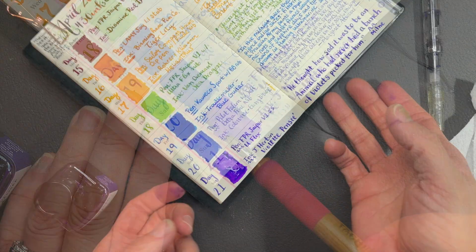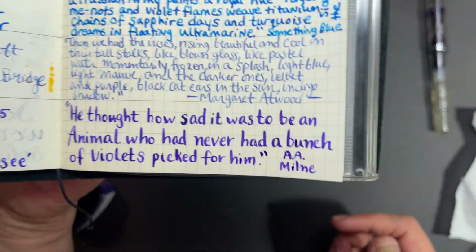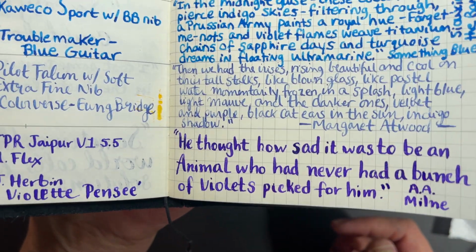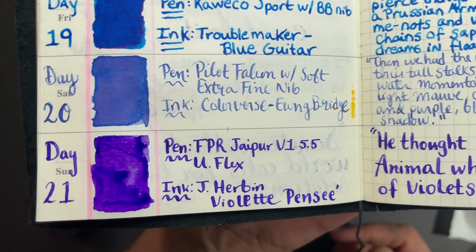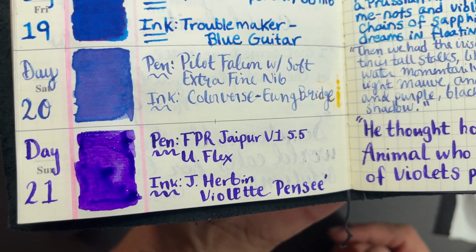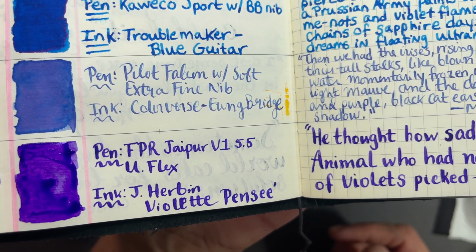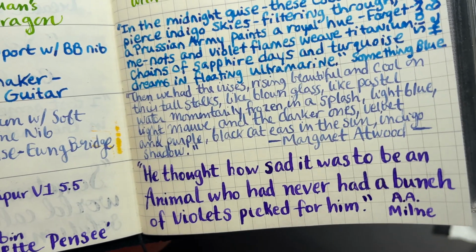And here you can see, it's just a rich, amazing purple. I love this ink. It's so solid and it performs so well. Doesn't change color, and it's a really good one. If you like that tone of purple at all, I really, really recommend it.